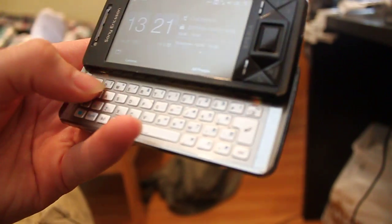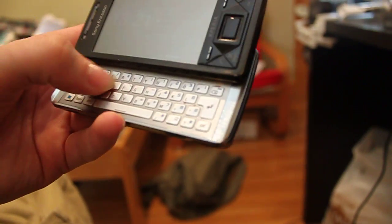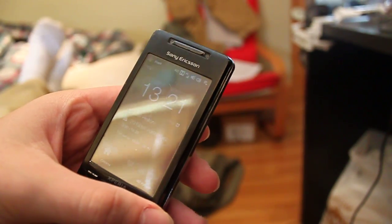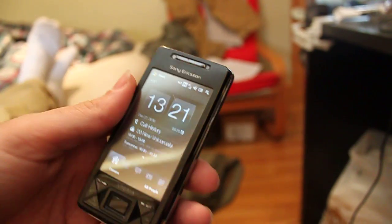Also, let's see. I need to cut my nails right now, but the fingernail really gets in the way of typing on this keyboard. As soon as you grow any nails at all, it becomes very difficult. However, obviously, navigating the standard Windows Mobile interface, having a slight fingernail is pretty much the best thing you could have.